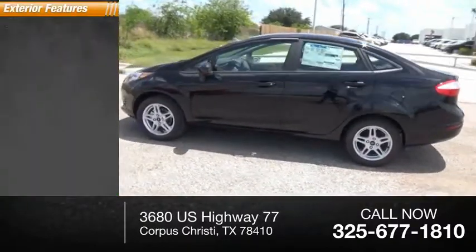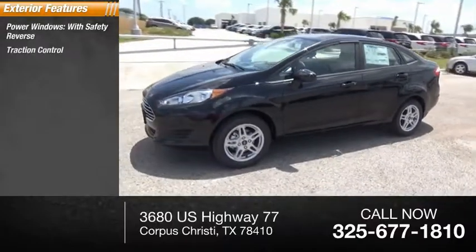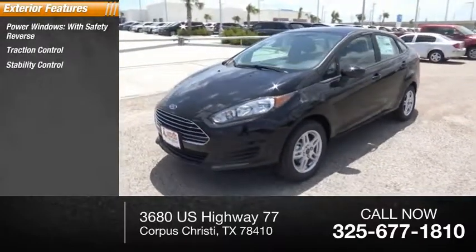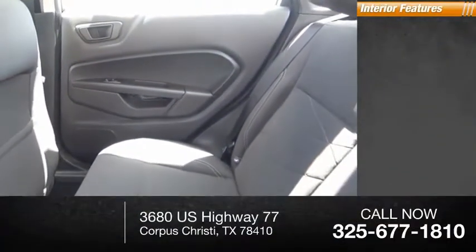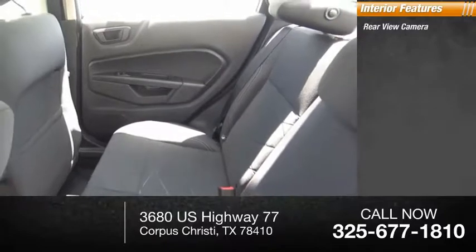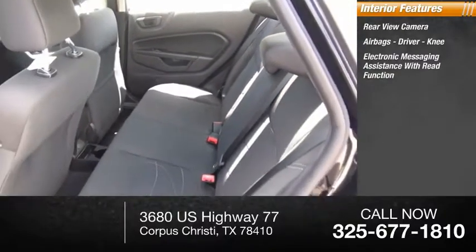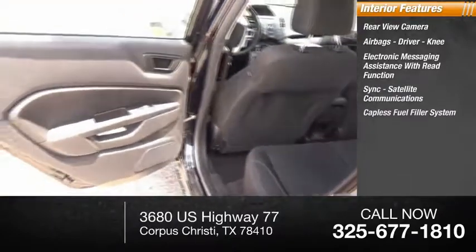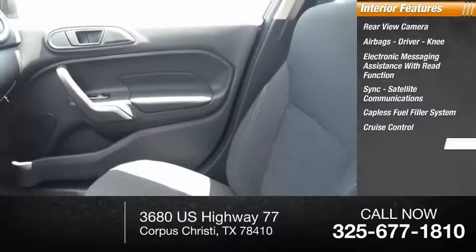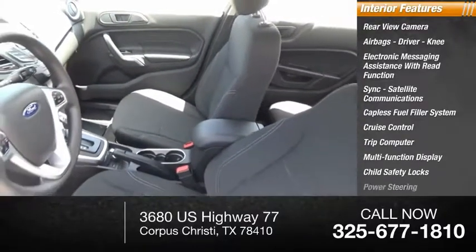Here are some of this vehicle's great options. Power windows with safety reverse, traction control, stability control, roll stability control, braking assist, power brakes. Inside you'll find rear view camera, airbags, driver knee, electronic messaging assistance with read function, SYNC, satellite communications, capless fuel filler system, cruise control, trip computer, multifunction display, child safety locks, power steering.